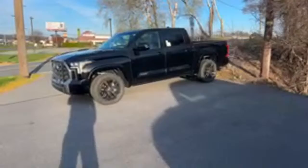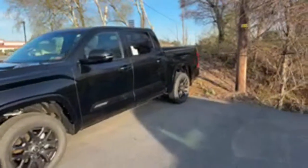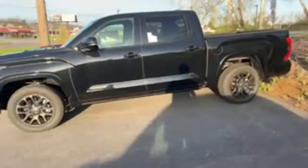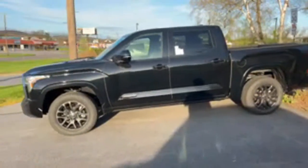And this thing just looks so good. Midnight Black Metallic, iForce Max. And you can now, for 2024, get Platinum with TRD off-road if you want it. But nice truck, just like the 1794, with all of the features that are standard, except the only difference is this one is not Western theme and it has a black interior. That's your biggest deal. And it has dark chrome versus real chrome.